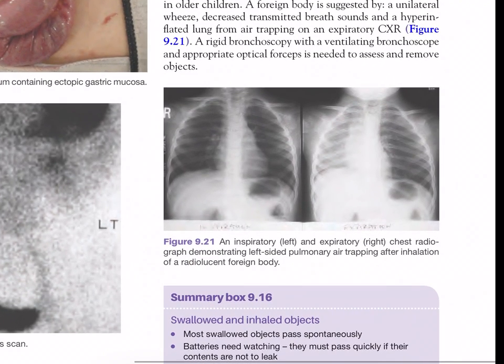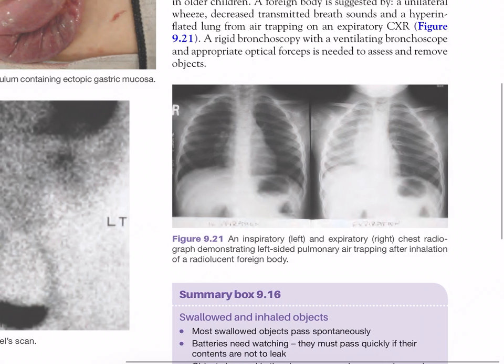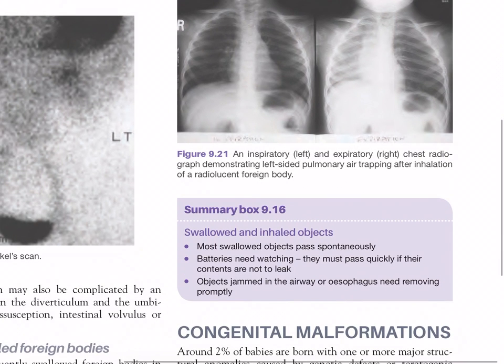Figure 9.21, the inspiratory left and right expiratory chest radiographs demonstrating left-sided pulmonary air trapping after inhalation of a radiolucent foreign body. Swallowed and inhaled objects. Most swallowed objects pass spontaneously. Batteries need watching. They must pass quickly if their contents are not to leak. Objects jammed in the airway or esophagus need removing promptly.